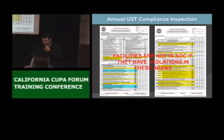The ones that have been highlighted for you in yellow are the release detection, and the ones that are highlighted in blue are the release prevention. What the SOC is looking for is just facilities that are in compliance, okay? They want to make sure that they're in compliance with this regulation, or with LG 116.